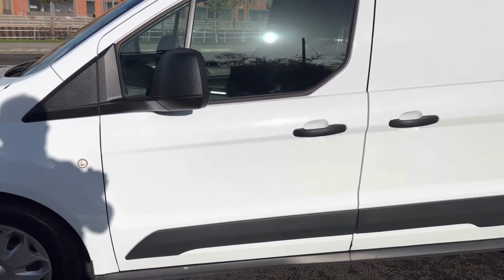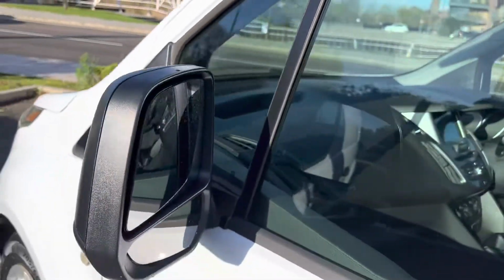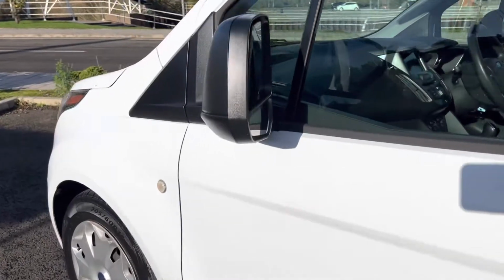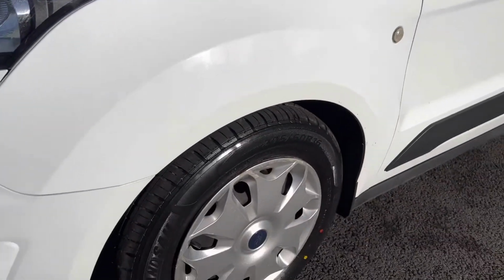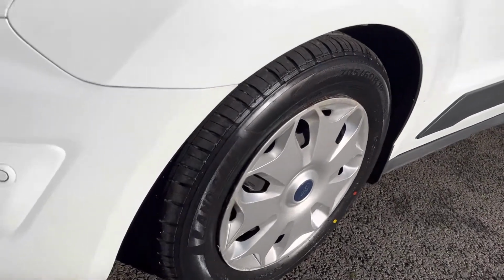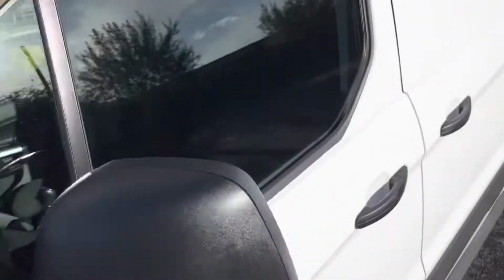Same with the passenger door. Mirror unit and upper and lower mirrors are all good. Passenger side door glass all good, and then passenger side front wing all good. Passenger steel wheel, hubcap, a few marks, and another new Landsail tyre on the front there as well. So tyres are all looking pretty good.